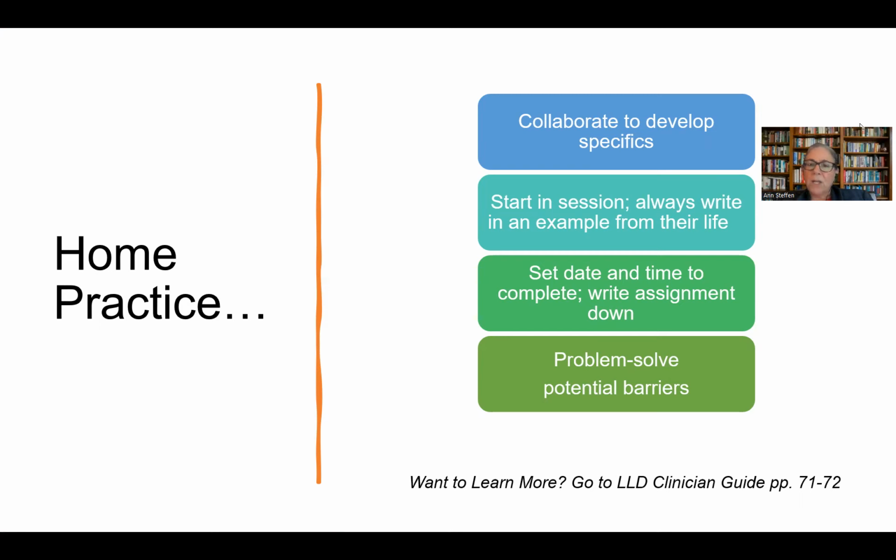So we're collaborating. We're always starting a home practice assignment in session, writing down an example from that day, from the previous day. We're setting a date and a time to complete and writing it down. We're problem solving potential barriers, and we provide a variety of tips for this. But the bottom line is that between session, a client looking at any given practice form shouldn't feel like they're starting from scratch. They should already have something circled, written down, an example already, to feel like they're just continuing the work of the between session practice as opposed to starting from scratch.